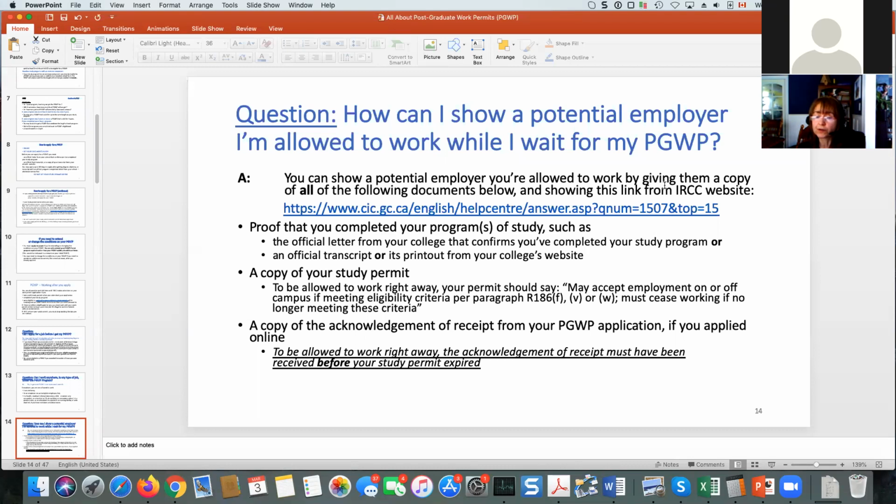We already covered. A copy of the acknowledgement of receipt from your postgraduate work permit application if you applied online. Basically, 99% should and have to apply online. And this is one of the reasons. You want to go to your employer and show them all the documents. You have the document right away after your application is submitted.